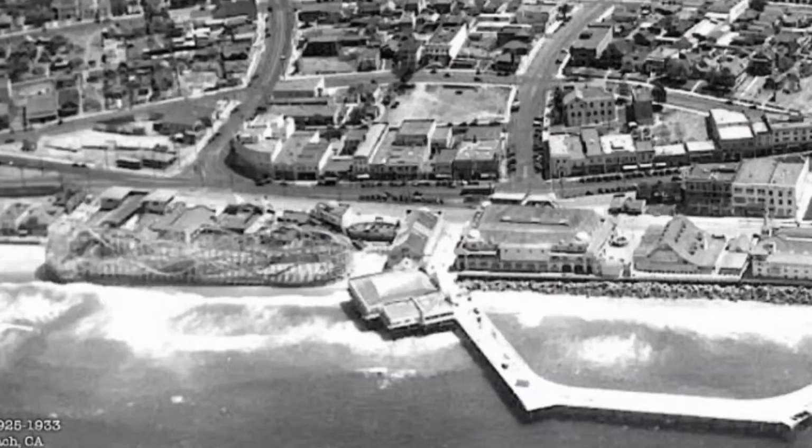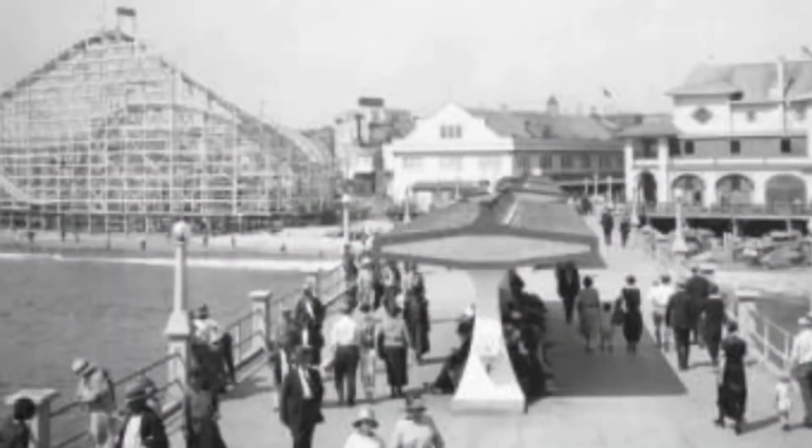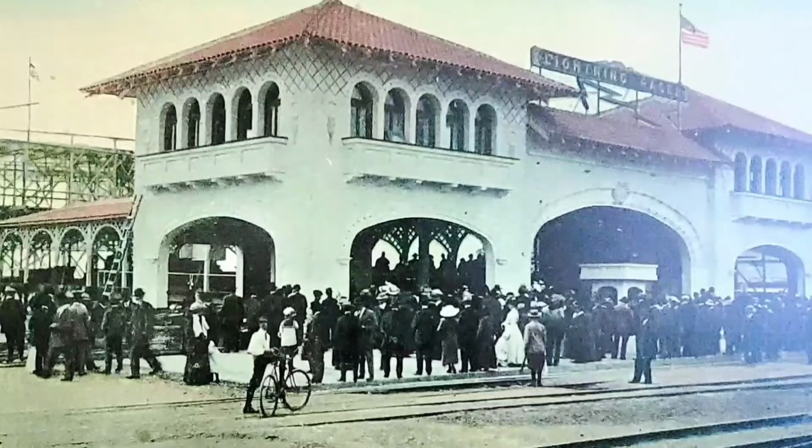So the Big Dipper and the Lightning Racer both sat directly north of the Redondo Pier. It was right there on the water for everyone to see, and it was a great attraction and people loved it. Let's get into it.